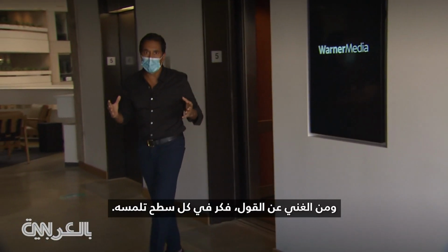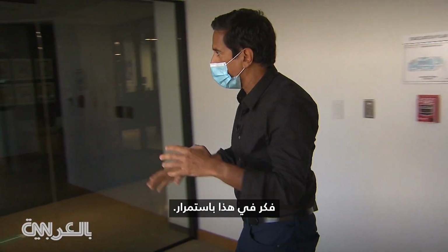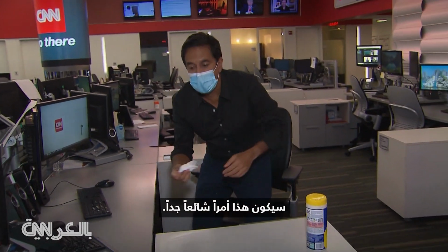So it goes without saying, you want to think about every surface you touch. You just got to be thinking about this constantly. Doors will likely be propped open, so you don't have to touch the handles. Everyone's going to be disinfecting all their surfaces. This is going to be a very common thing.